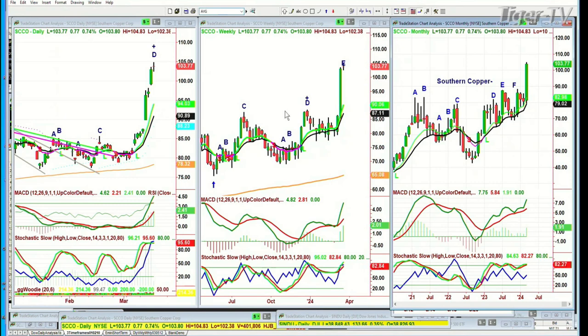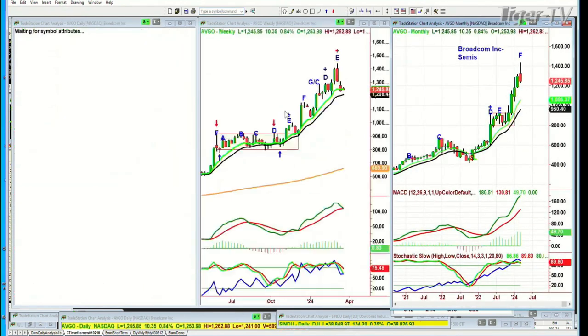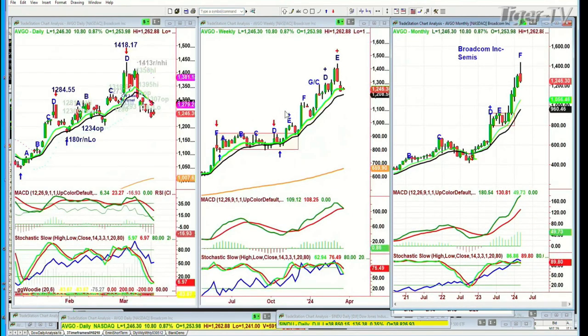Had a note from Michael saying he's still got his core position. As we've discussed over a period of a year or so, he's taken bits off Broadcom, semiconductors. It hit an 18.17 high, 1,418, a couple of weeks ago. It's had a ton of round numbers. Even today, it had a low of 1,241. That doesn't mean it couldn't be taken out.